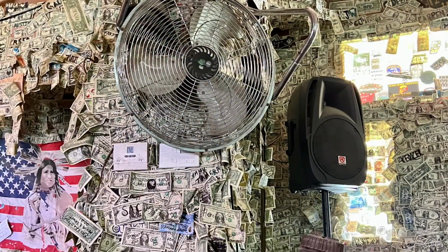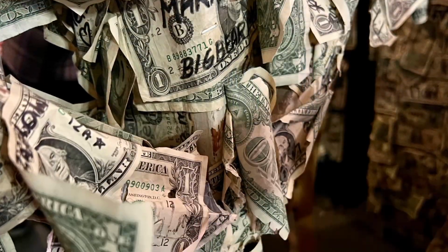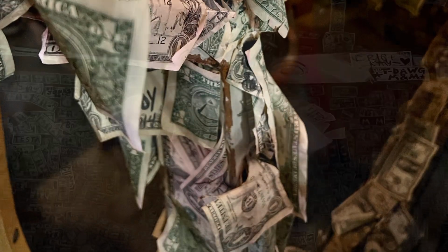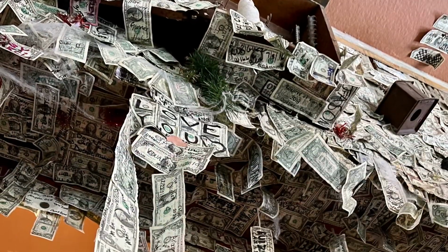The decor, well, it's a bit different, to say the least, and it's very interesting. Visitors are welcome to write on a dollar bill and staple it anywhere that you want. In some places, there appear to be layers and layers of dollar bills.